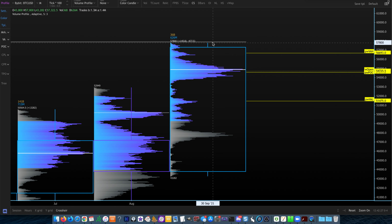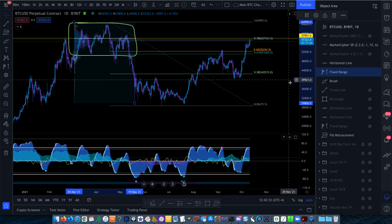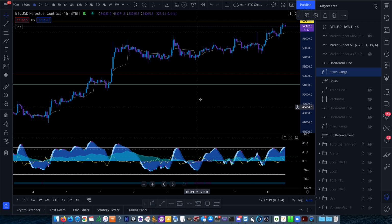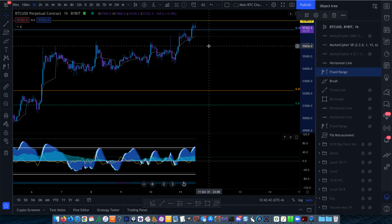Okay, we did not tap it. We got very, very close, and we're getting a small little pullback here. But we can see that we are at resistance right now. There's no question that this yellow line on the chart right here is a very important area of resistance, and so it's something that we need to be aware of, especially if we want to see higher levels.